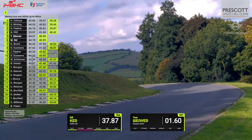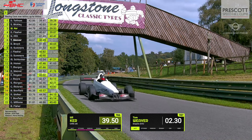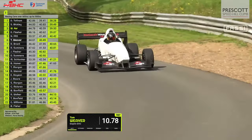Already through semicircle, up through the gears, through the finish line. And that's a 39.50. Yeah, that's a good time. That's more like it. Only 1/100 behind Stuart Pickley.